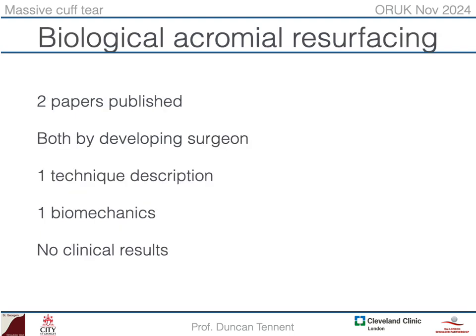Another thing you may hear about is biological acromial resurfacing, where you put a patch on the tuberosity and another patch under the acromion. There have been a couple of papers published, both by the developing surgeon. One's a technique description, one's biomechanics, but as yet, we don't have any clinical results. I'm assured there are some coming, but it's really very difficult to promote this as a concept until we see some evidence in a randomized trial that it actually works.